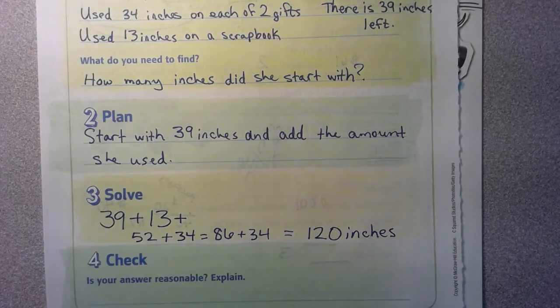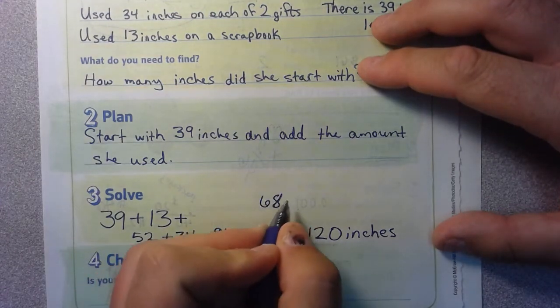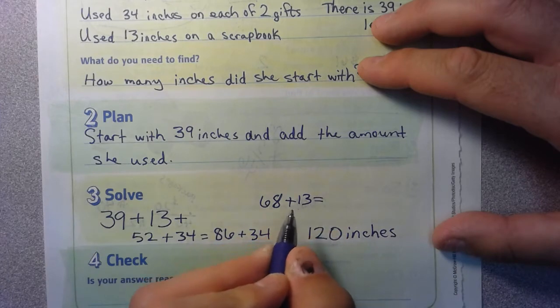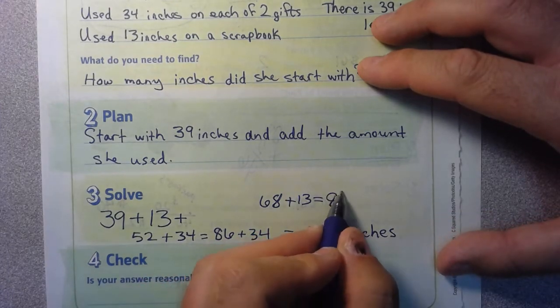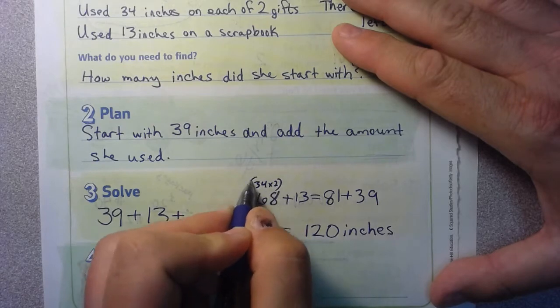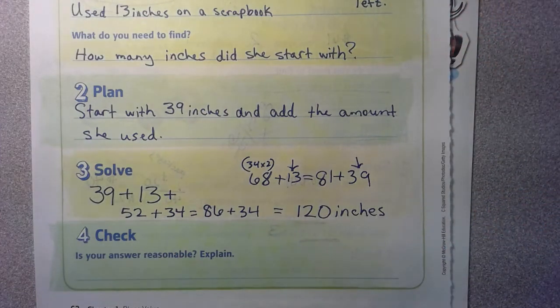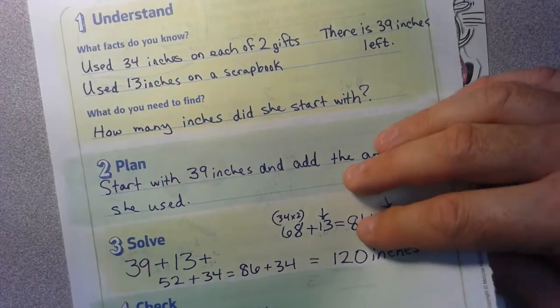I did 68, then I did 13. So he said 34, and 34 twice is 68, right? Then I did 39 and 81. Either way would work, as long as you have the 34 times 2 right here, this is the 13, and this is the 39. So we have all the information. It doesn't really matter what order you put it in, because of the commutative property of addition, you can add the numbers any which way.